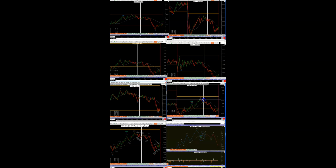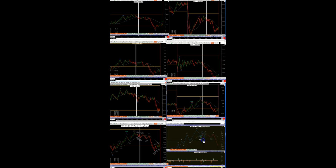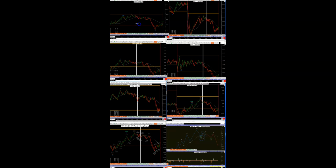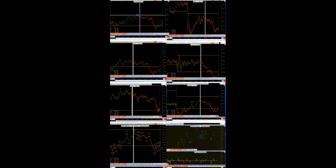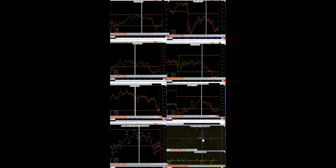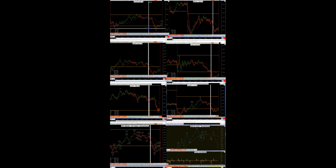Apple didn't go all the way to resistance. Amazon didn't. Clearly Tesla didn't. Microsoft didn't. Which one did? And the answer is Google. When Google tapped, it reacted here, and down she goes.